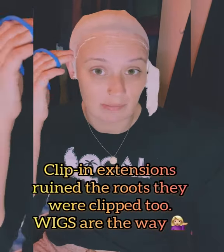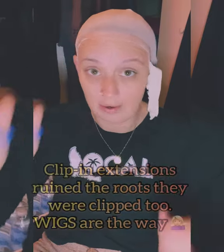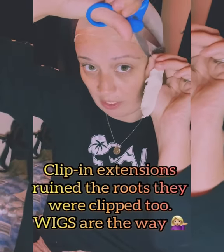So the maintenance part is very different, but to me, I absolutely love the wigs over the clip-ins. Even if my head wasn't shaved and I had nice hair that was lengthy, I don't think I'd ever go back to the clip-ins now, because to be honest with you, the clip-ins were doing a lot of damage to my scalp and ripping out the root of healthy hair. So wigs really are just the best way to go.